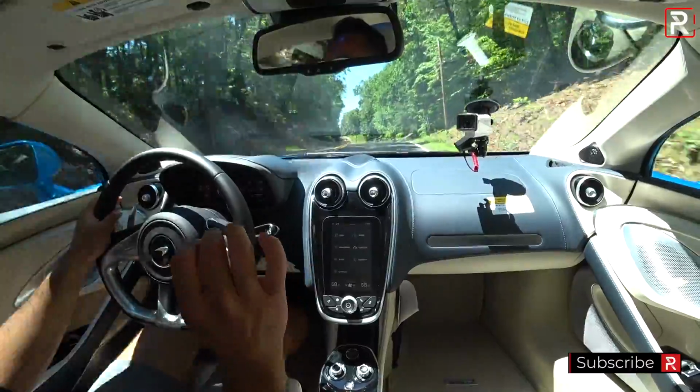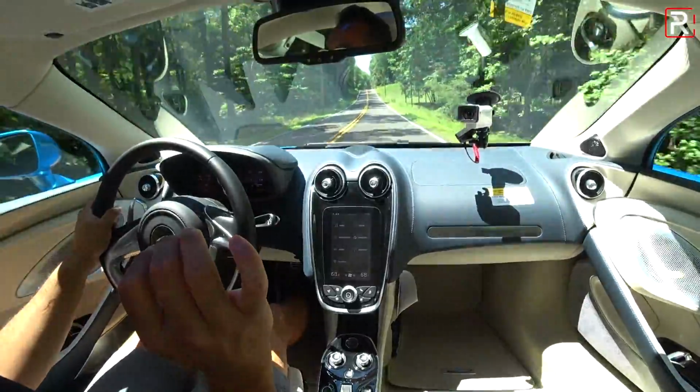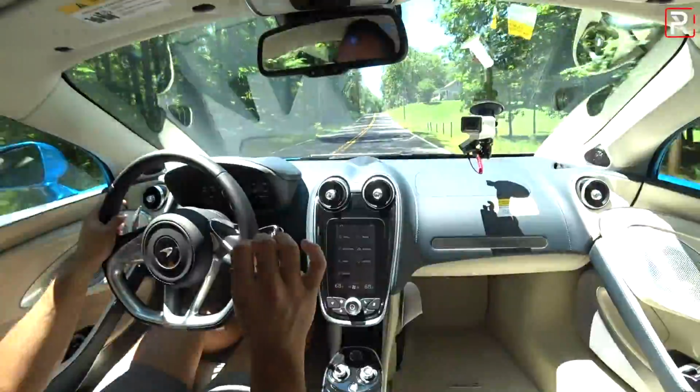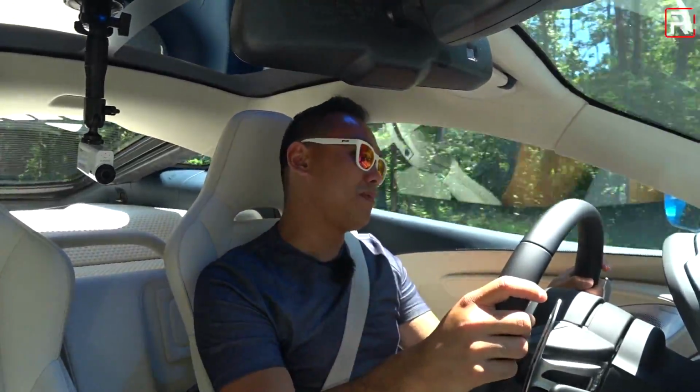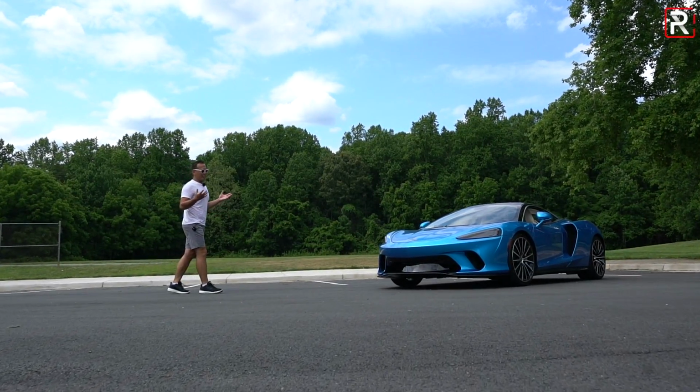Now, of course, being a McLaren, they have preserved the crazy looks of this thing. It's still one of the most head-turning vehicles out on the road. In fact, in this specific color, which is next to $3,500, my knees essentially went weak when they first dropped off this thing at my house. So when we talk about a McLaren, how could we not ogle over its exterior design?